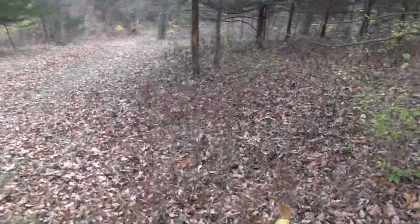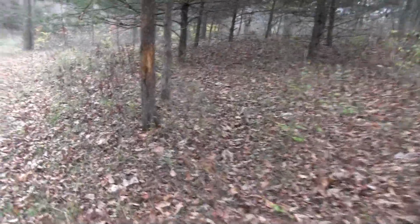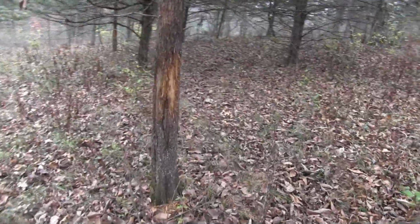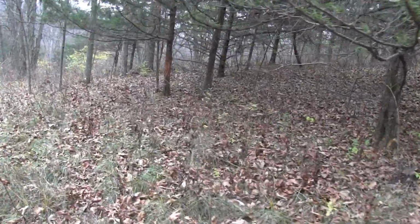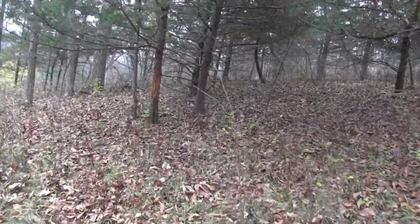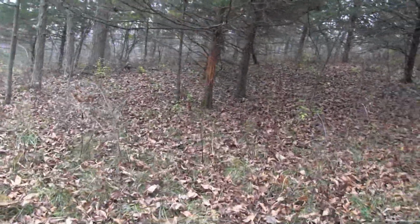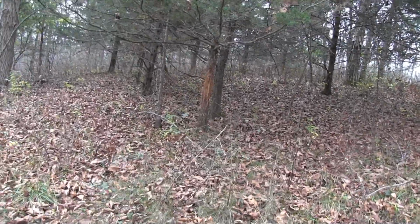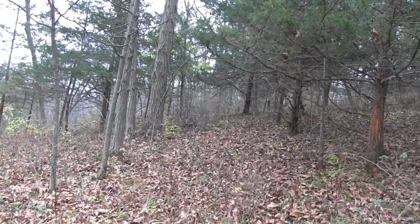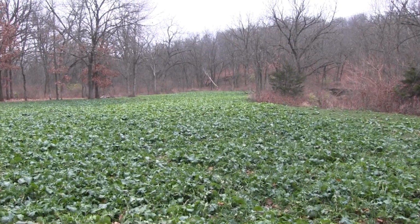And all these rubs are within 20 yards of that microplot. So there's been bucks in there. Pretty good. There's another one. Yeah, they were really rubbing. Well, just wanted to bring you a final update on the efforts of those food plots. And there's another rub back there in the back. Wow. Yeah, one word, incredible.